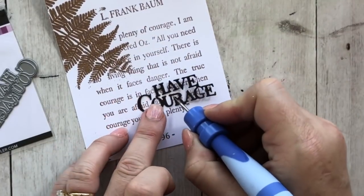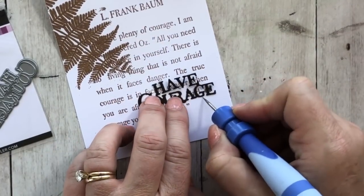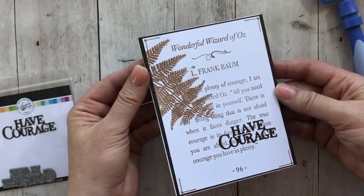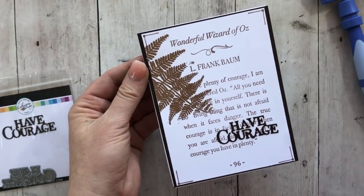So a really simple card. I'm just doing Have Courage in our chocolate cardstock. So here is the end. It's a pretty simple card, but it's gorgeous, and there are tons of design options here with these products.